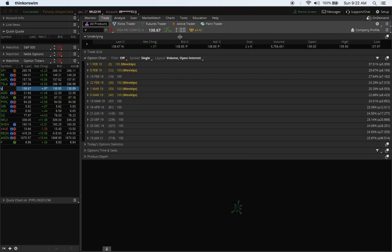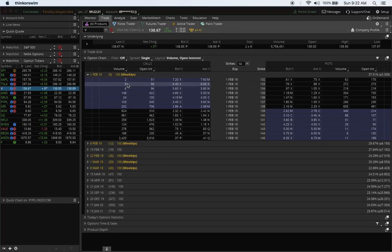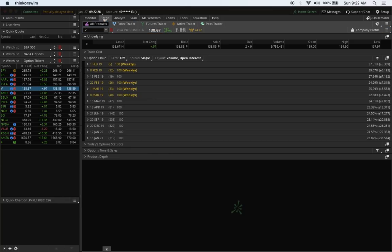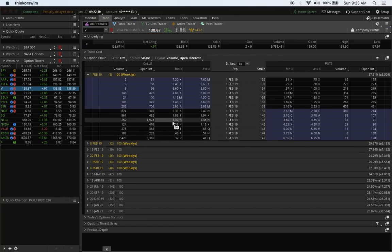Visa, again, I don't trade this much, so let's look at the options tab real quick. It looks like the options tab is up there in the 800, 600 realm. Not too bad. Well, actually, let's look at the spread real quick. I didn't look at that. If you look at the spread here, the spread's about $10.